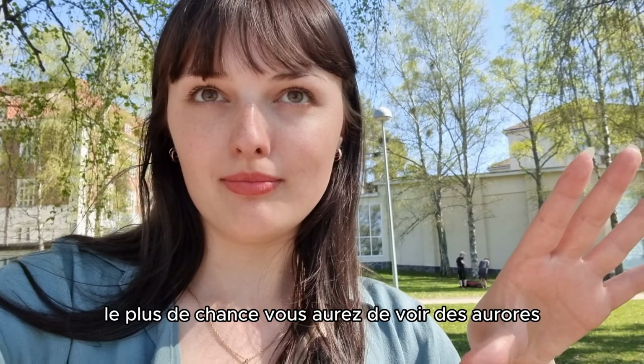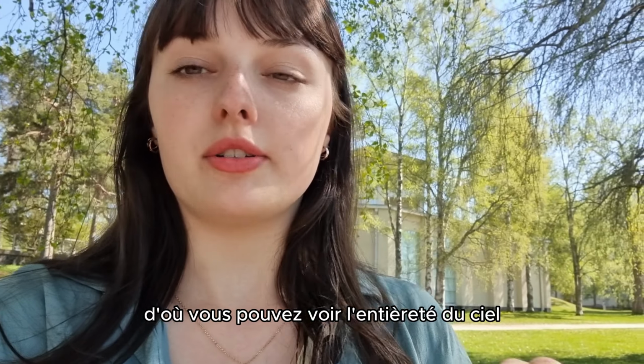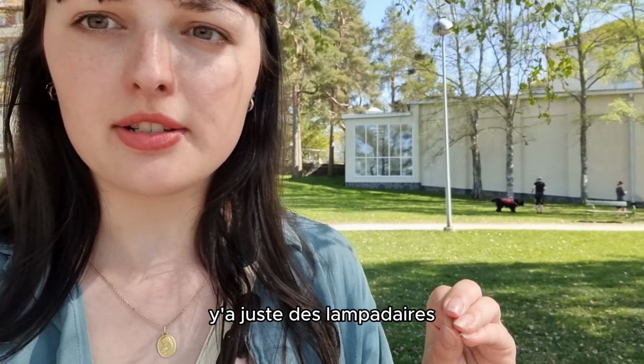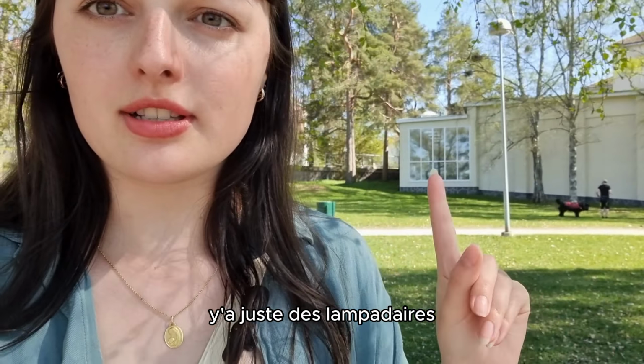There are a lot of trees, but basically you have a lot of points of view where you can see the entire sky, and there is not that much light here. There are just some of those, but that's it basically. So it's a super great place to see northern lights too, so it's a plus, I think. So now that I talked about that, let's go to Lapinkaari.